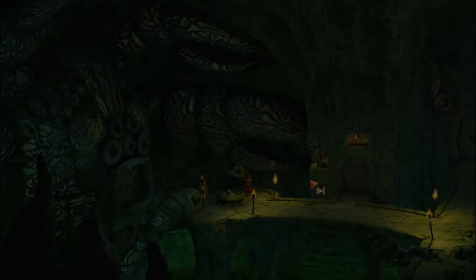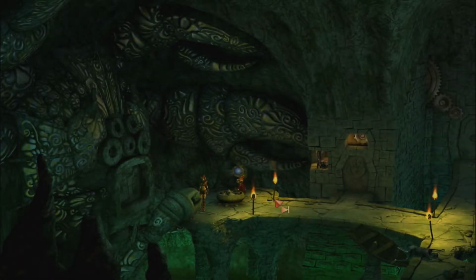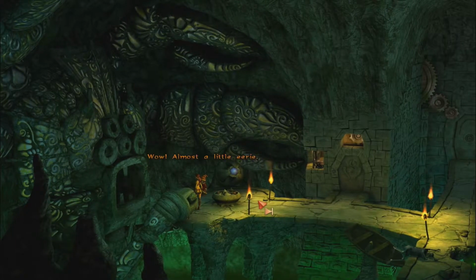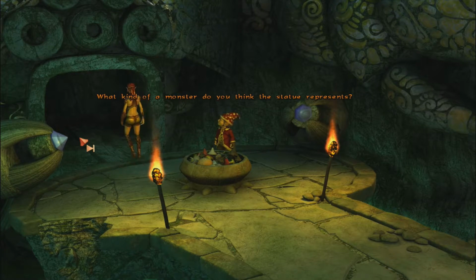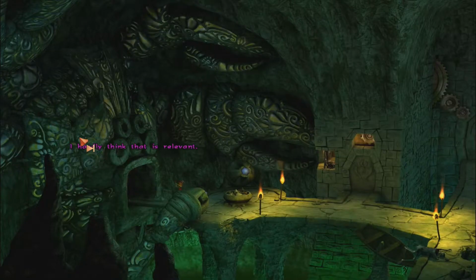Let's go. Wow! Almost a little eerie. Let's do it. Let's carry on and get us some treasure. What kind of monster do you think the statue represents? I hardly think that's relevant. Maybe so. Oh!